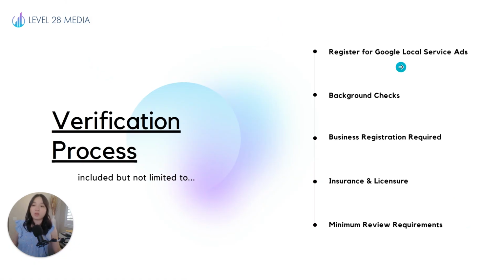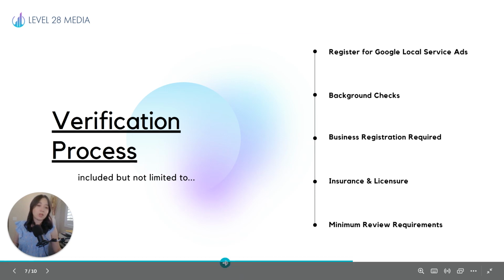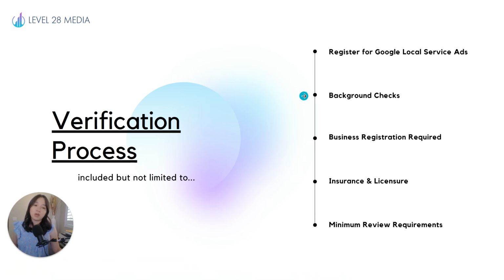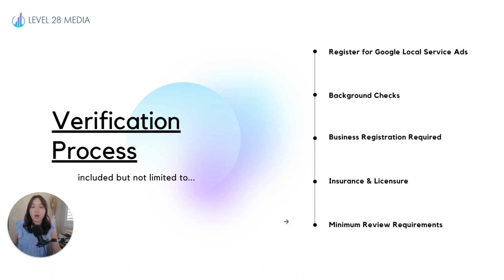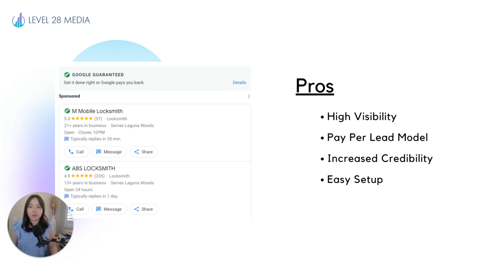And talking about the Google verification process, this is what is typically included, but not limited to: registering for local service ads, doing a thorough background check, business registration, insurance and licensure proof, and then minimum review requirements. Sometimes Google might actually want to talk to someone on your team, but every industry is going to be a little bit different. I just wanted to share what you could be expecting if this is something you wanted to get going.